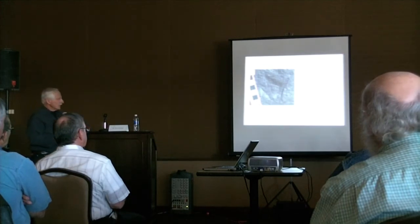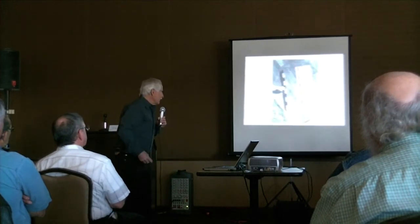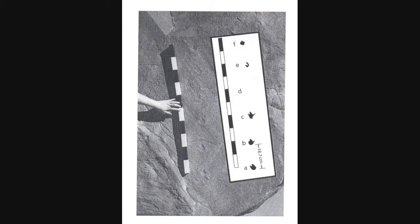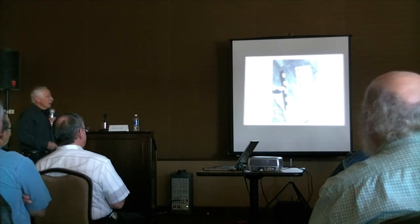And number 2 and 3 typically are farther apart than 3 and 4, so we interpret this to be a left foot. And the interesting thing about this particular trackway in Valley of Fire is that they're all left feet. So either this was a dinosaur with 2 left feet, or it was hopping, and that's what we think. We think that it had an injured foot and was actually hopping along. So this is an interesting track site in Valley of Fire State Park.